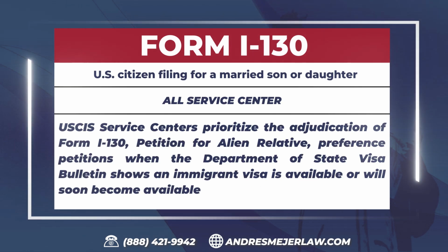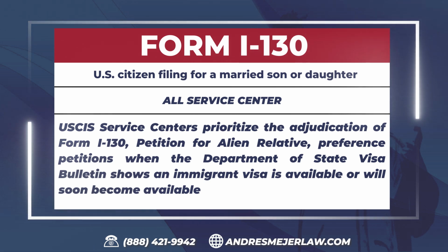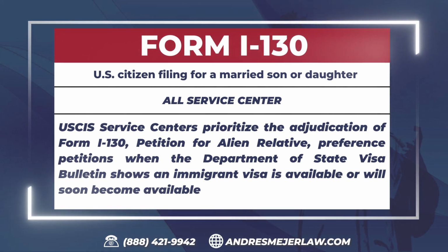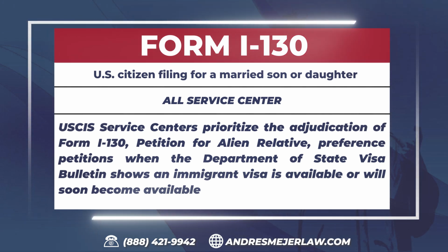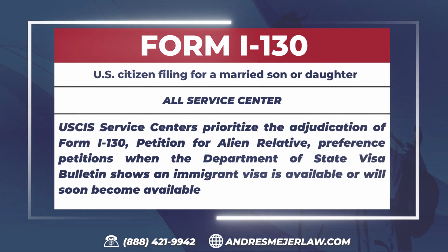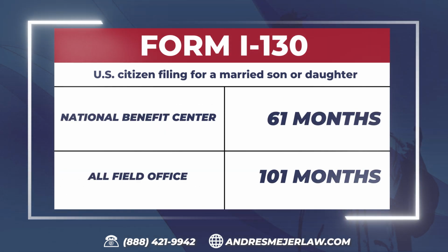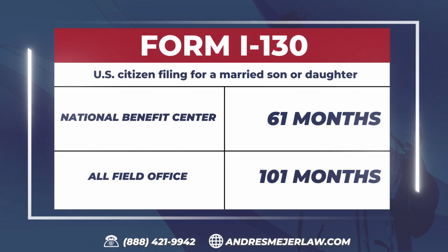For U.S. citizen filing for a married son or daughter category. All service centers, USCIS. Service centers prioritize the adjudication of Form I-130, petition for alien relative, preference petitions when the Department of State Visa Bulletin shows an immigrant visa is available or will soon become available. National Benefit Center, 61 months. All field offices, 101 months.